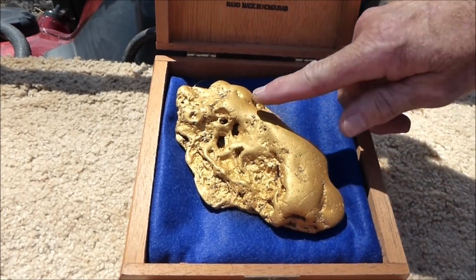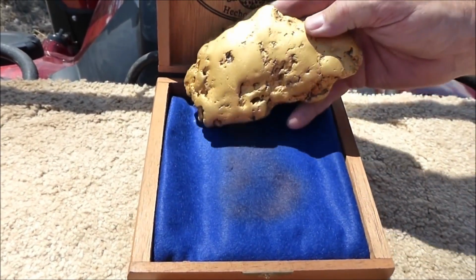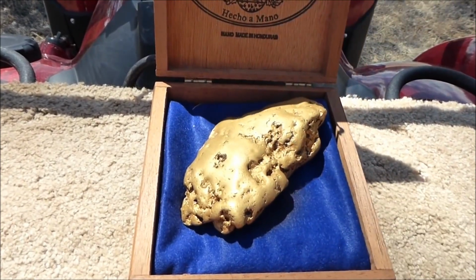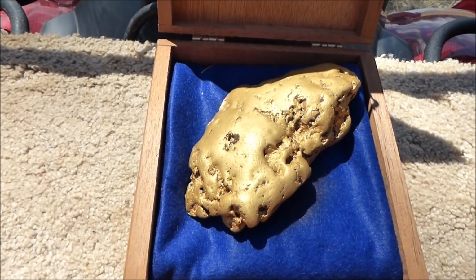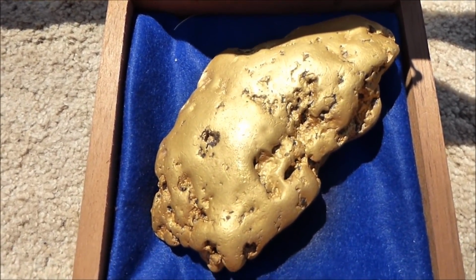And as you can see, it's well water worn. But it was not found near any present water course. At one time, millions of years ago, it was eroded out of a vein and deposited in one of the ancient rivers of the time, which we now call the tertiary channels.